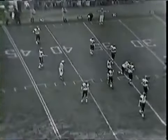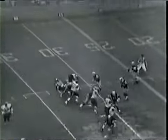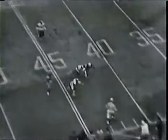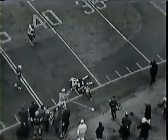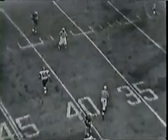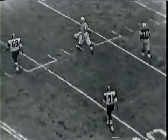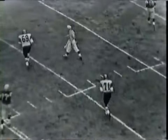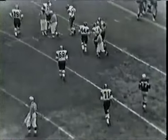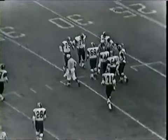26 Schaefer, 71 Paul Seal, 64 Martin as the Ticats. Maloney drops back. Knocked down by Paul Seal. The intended receiver was number 18, Tommy Grant. Number 71, Paul Seal, batting that one away. Well, there were 2 receivers in that area. I'm sure that wasn't supposed to be. That was a good pattern. One of them should have been open. We might see that again also.